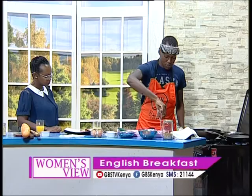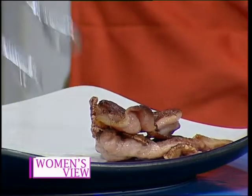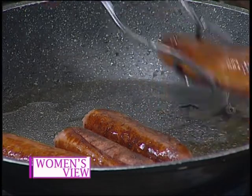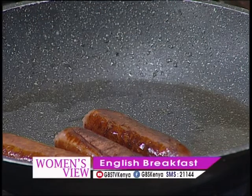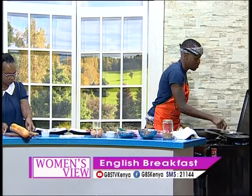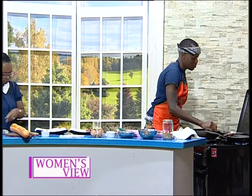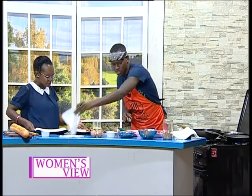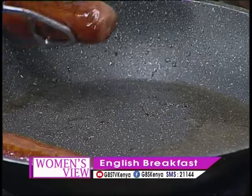Take our bacon. Now you see it's nice and dry. It's not too oily, and it's appetizing. Actually, I can bring both plates so that we can plate as we go. So it's important to drain them first? It's important to drain the oil, because a lot of people, when they see the oil, are already like, too oily, too oily.